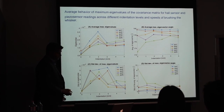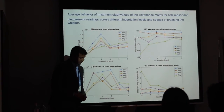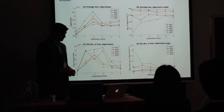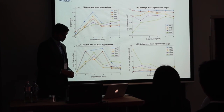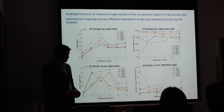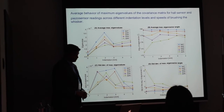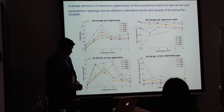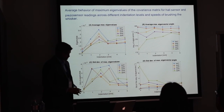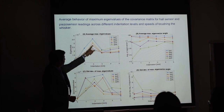Then we look at the average behavior of the maximum eigenvalue of the covariance matrices for the Hall sensor and the piezo readings across the different trials, different indentation levels and speeds of brushing the whisker. Here, high speed of brushing the whisker shows higher sensitivity to change of indentation, for instance in B and C. The curve corresponding to speed 4 shows the highest rate of change. The maximum eigenvalue increases and settles down, as you can see from this one.